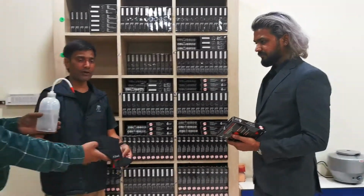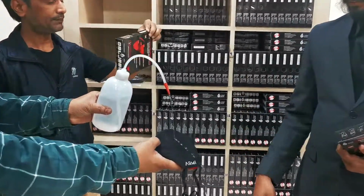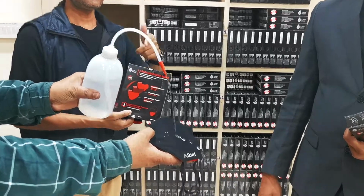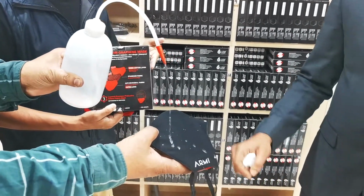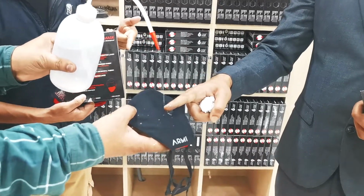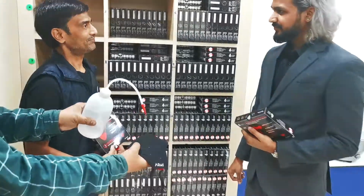So I can show you how it looks. This is how the hydrophobic mask looks. You can see there is no water. This is because of the graphene.